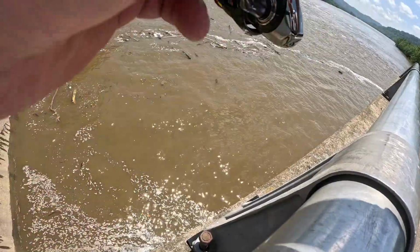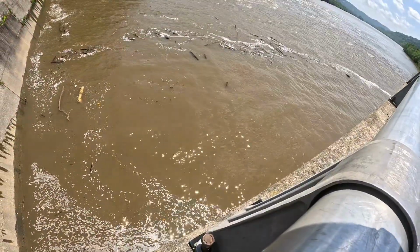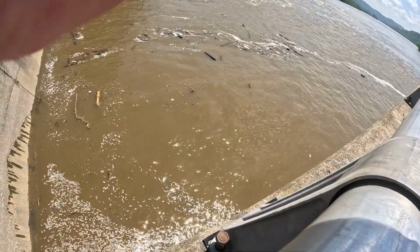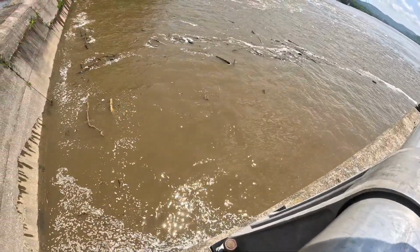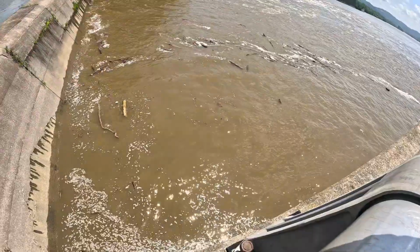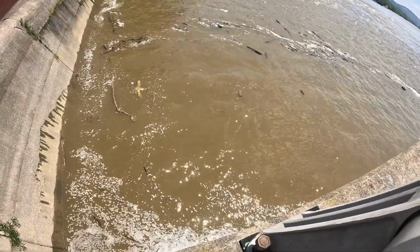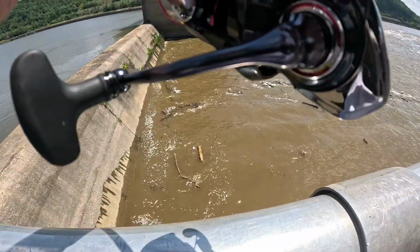That's normally how it is with the minnows. This feels like a cat. What we got? Cat. Yeah, I'll need a net for that one.